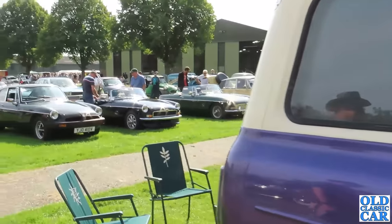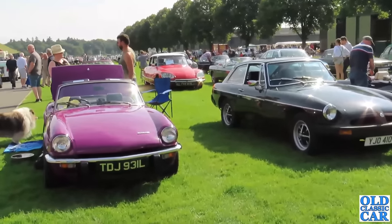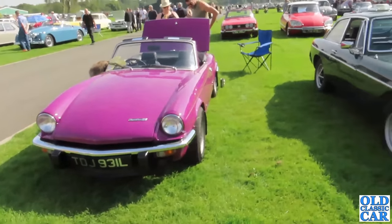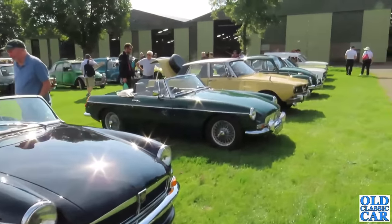But yeah, there's going to be some more gems, I can tell, in the pre-60s parking area. This is the slightly later car, 70s and 1980s. Spitfire 4, Mk 4 rather. GT, MGB, a couple of Roadsters here.